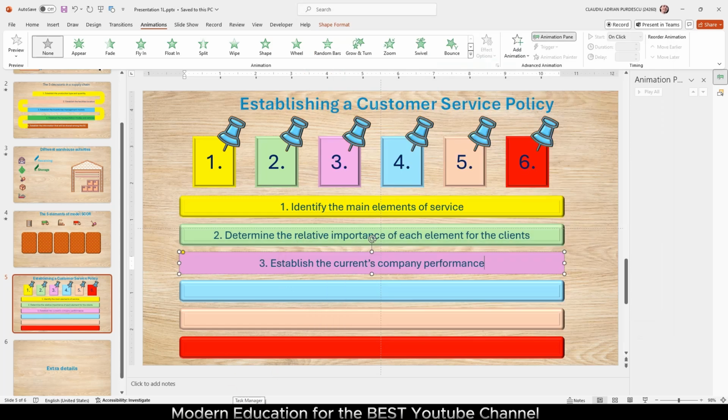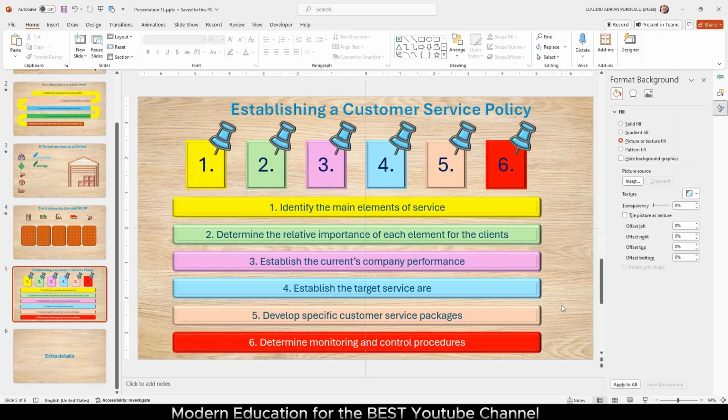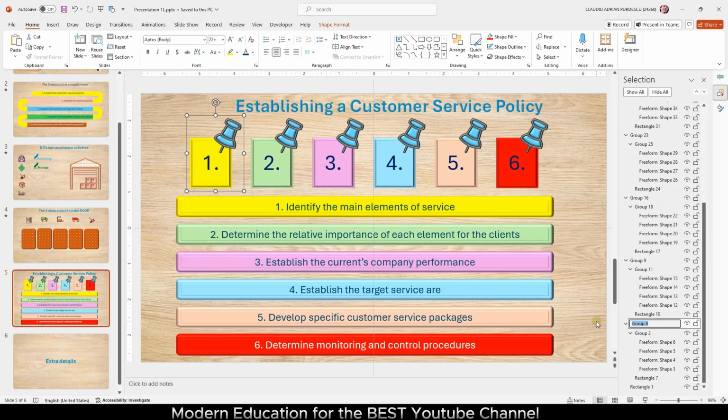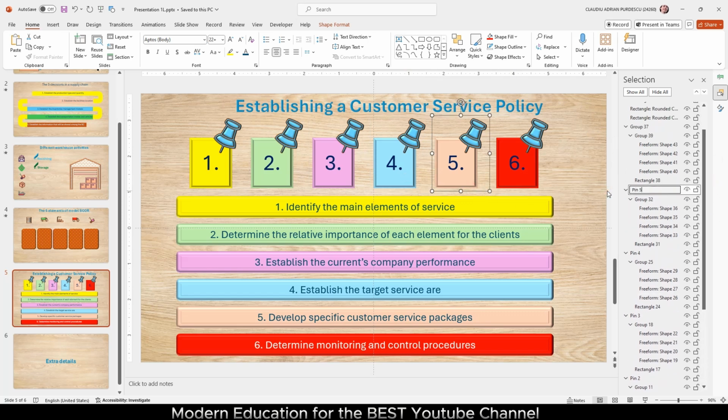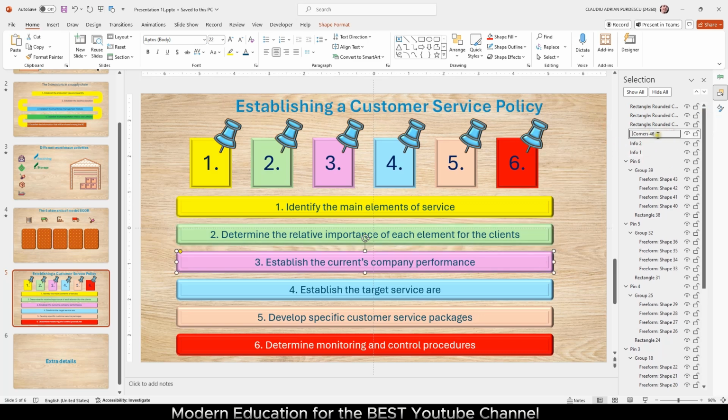Once everything is done from this perspective, then of course we should take care of the selection pane, where we have to put everything together in the perfect order, meaning that we have to name the pins, and then we'll have to name the information rectangles, so that when we set up the animations, everything will be really perfect. After finishing this part, then we will be able to take care of the most important process, which is represented by the animations, of course.